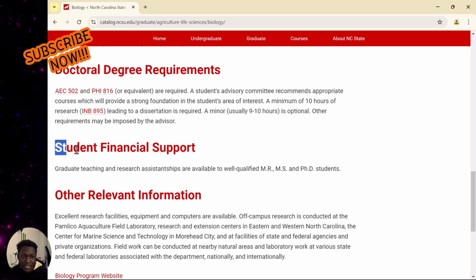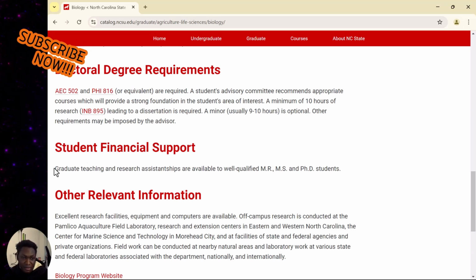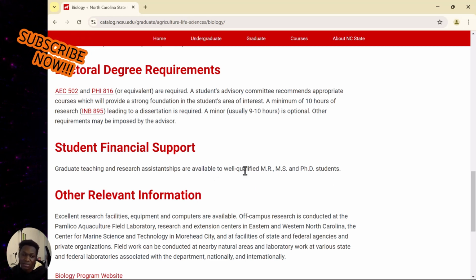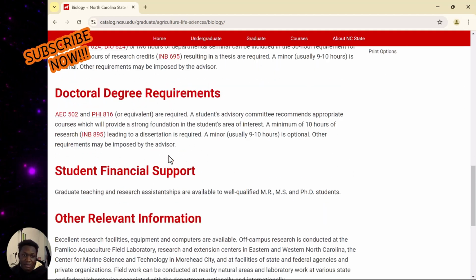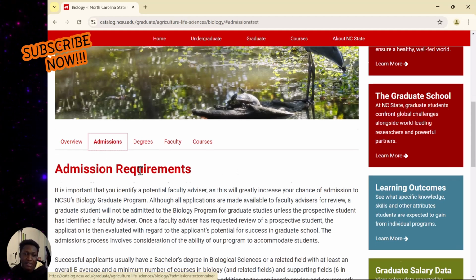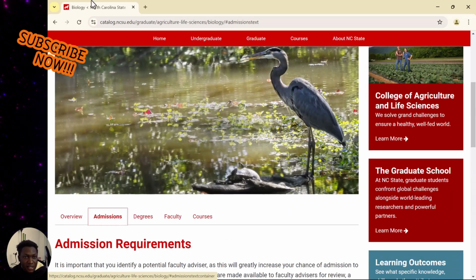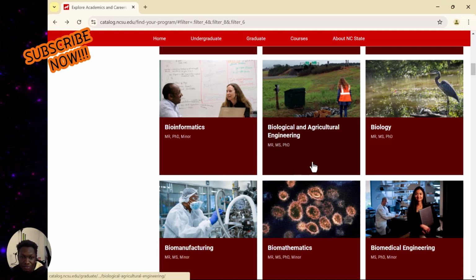You can see here student financial support, like how they can support you financially. They are saying that graduate teaching and research assistantships are available to well-qualified masters and PhD students. So you can tell from that they have assistantship. It's quite simple. This is all we want to see here. If you really want to see the admission requirement and all that, you can go through this and read all this and just apply. So that is it for biology, masters in biology, and then PhD.